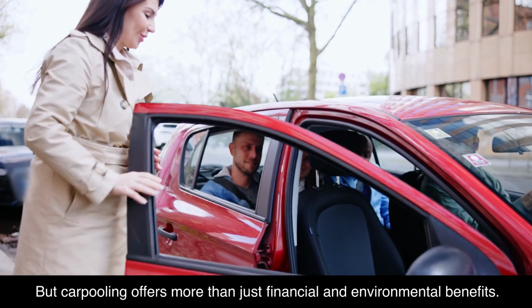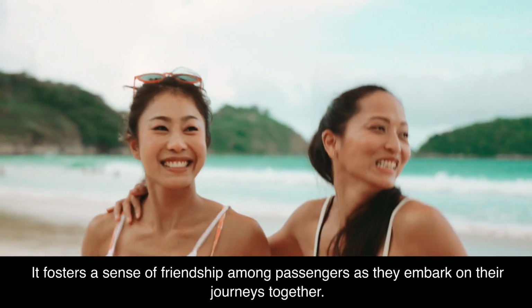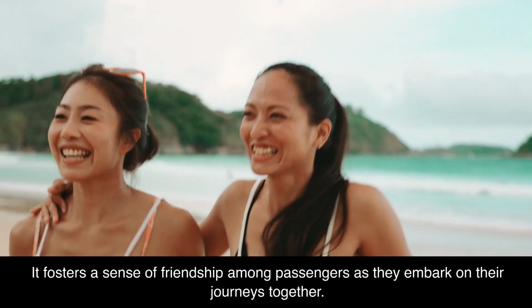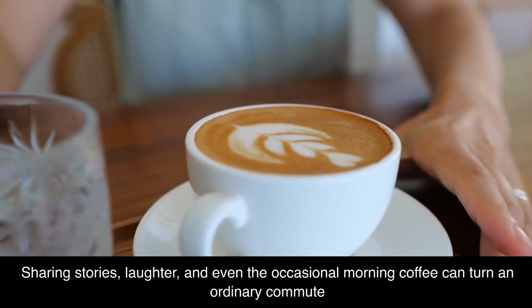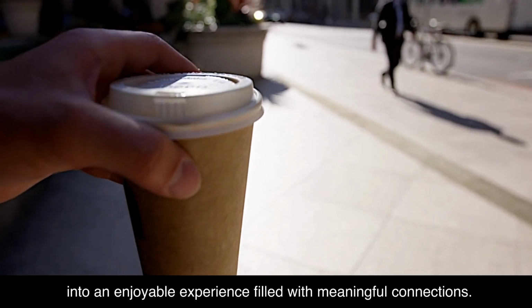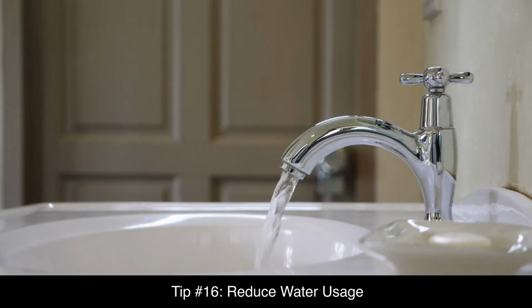But carpooling offers more than just financial and environmental benefits. It fosters a sense of friendship among passengers as they embark on their journeys together. Sharing stories, laughter, and even the occasional morning coffee can turn an ordinary commute into an enjoyable experience filled with meaningful connections.